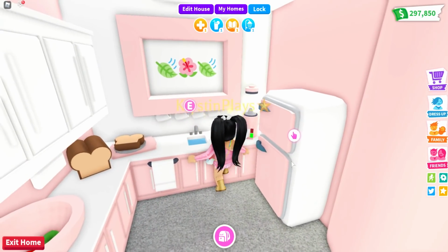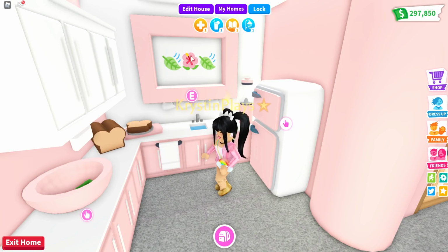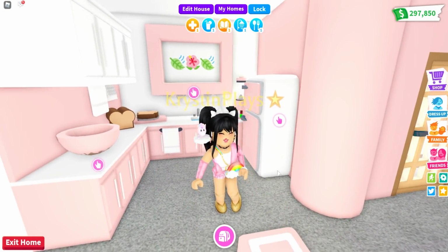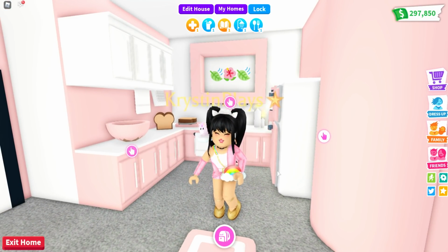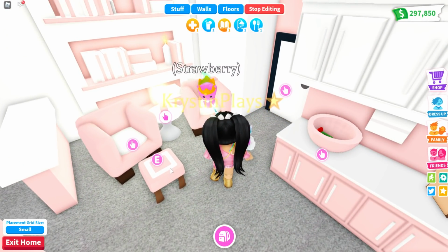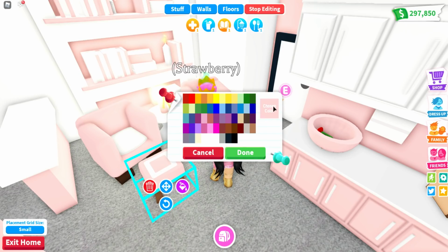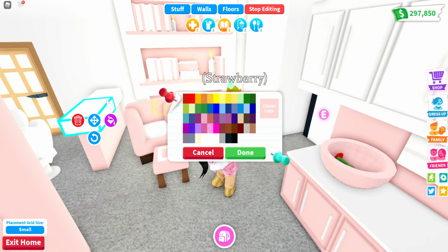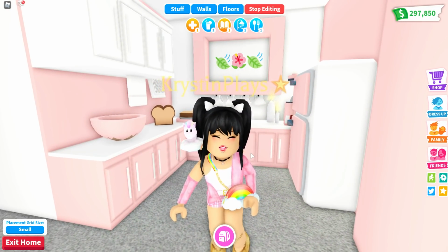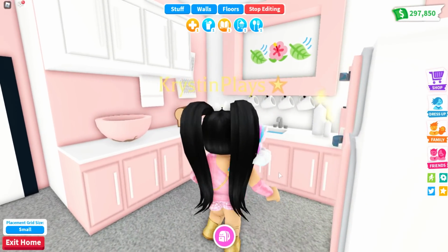So I was kind of inspired by this little hibiscus flower and also the pink color that came with the Easter furniture. I saw a lot of people asking how to do that, and literally all you need to do is click on anything that is this color. Like if we click on edit home, click the color, you will see the color right here. Then if you click onto something else and click done, it will change the color of it. So we're just gonna put that back. It's actually super easy to do, and you do get the color with any of that Easter furniture.